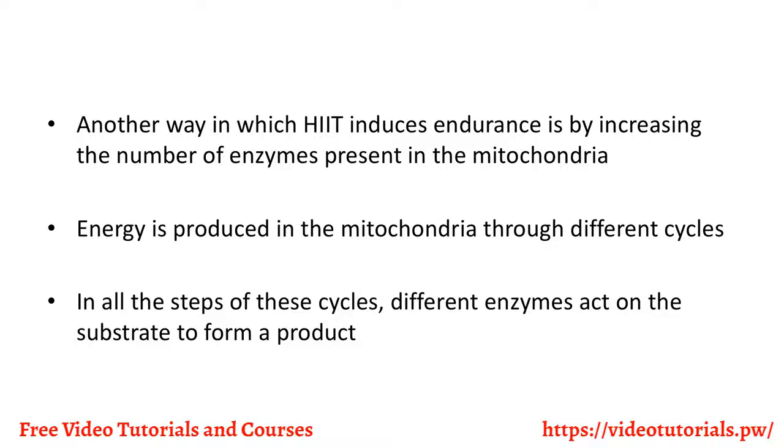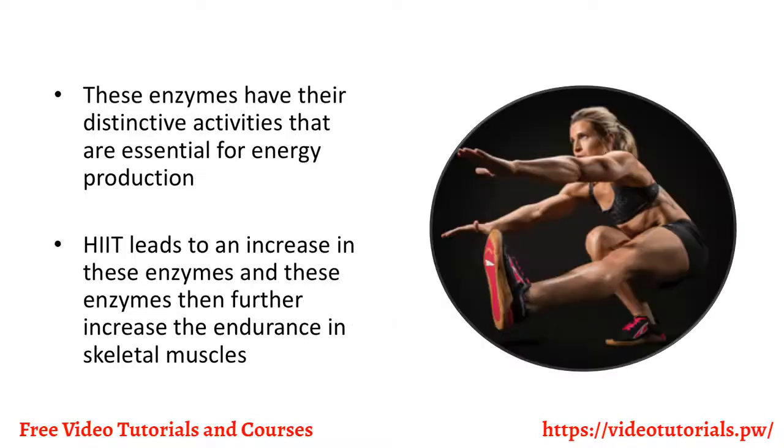As mentioned earlier, energy is produced in the mitochondria through different cycles. In all the steps of these cycles, different enzymes act on the substance to form a product. These enzymes have their distinctive activities that are essential for energy production. HIIT leads to an increase in these enzymes, and these enzymes then further increase the endurance in skeletal muscles.